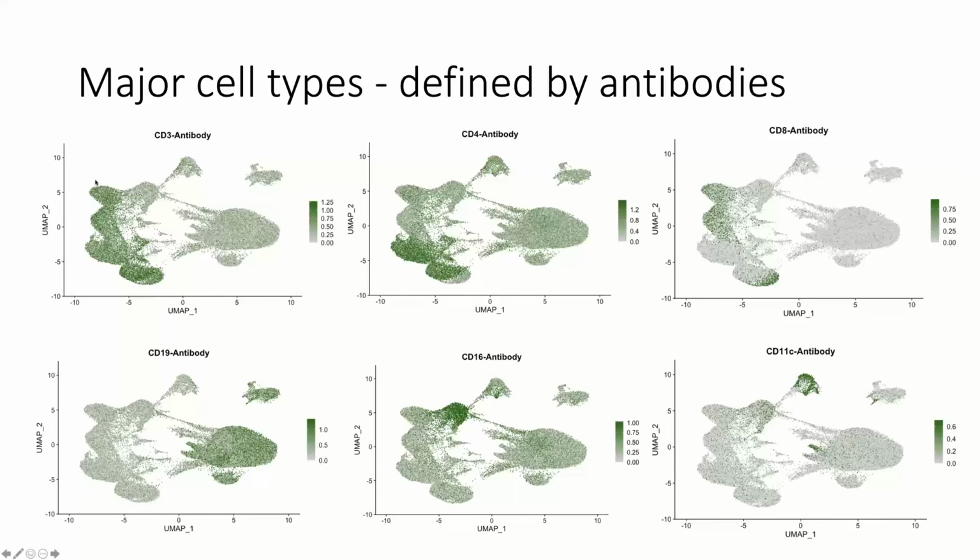So here you can see that the T cells are over here to the left from the PBMC. You can see that the CD4s are primarily down here, while the CD8s are either up here or down at the very top here. You can see the B cells, as we already discussed, NK cells up in this blob expressing CD16, and dendritic cell-like cells expressing CD11C will be found up at the very top here.